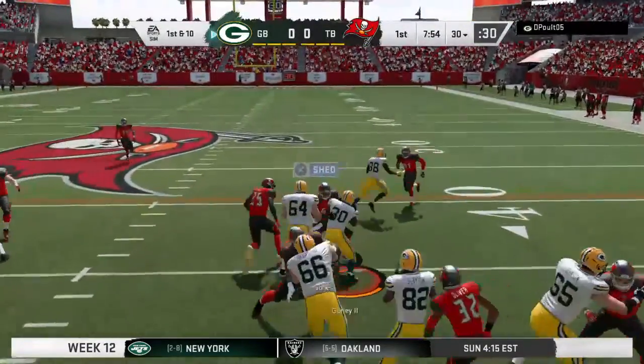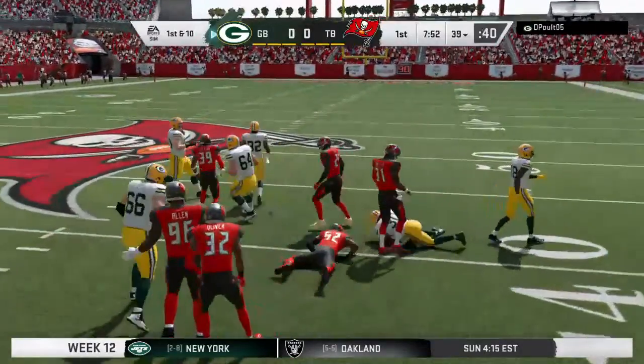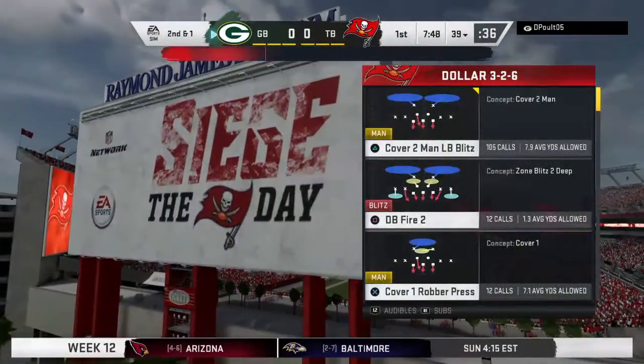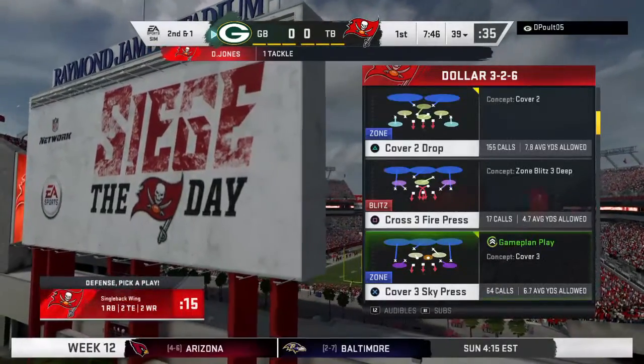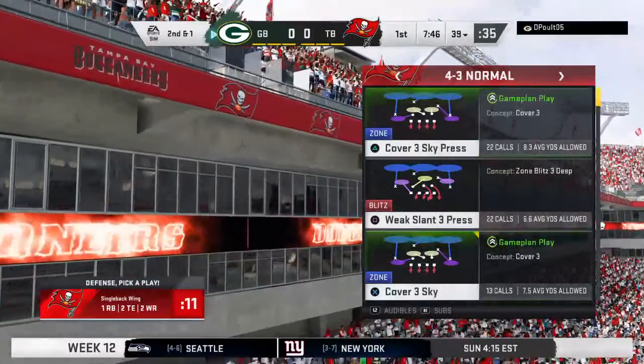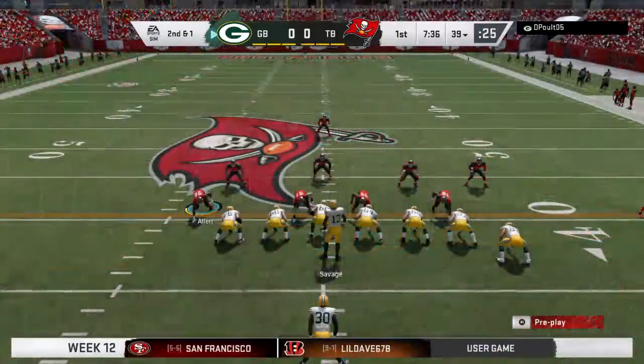Now the first carry here for Todd Gurley. And he's tackled a yard short of the marker. Good gain of 9 on first down. He was well over 100 yards last week. He told us this week, a little ambitious, said he wants to hit that 200 mark. We'll see. Makes sense, though, doesn't it?